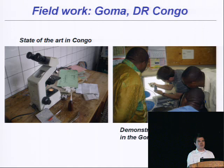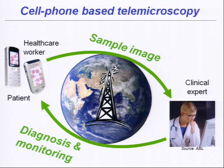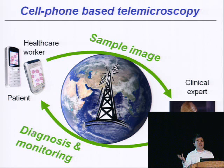So just to wrap it up, the idea here is that the cell phone infrastructure is great in a lot of places where there's not a lot else. In Congo, there are 300 miles of roads, but cell phone signals everywhere. And if we can use that existing infrastructure to take these sophisticated diagnostics to people who need them desperately, I think it could have a tremendous impact.